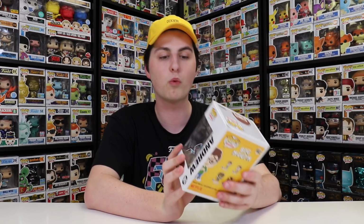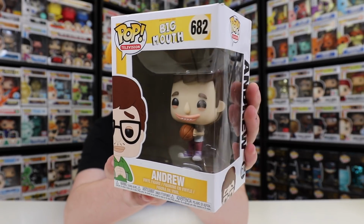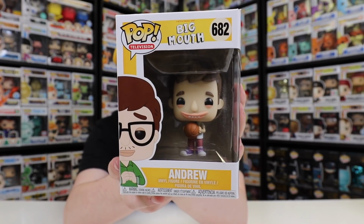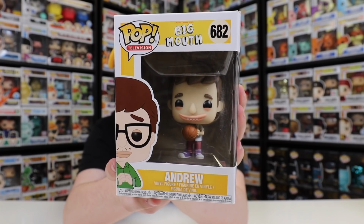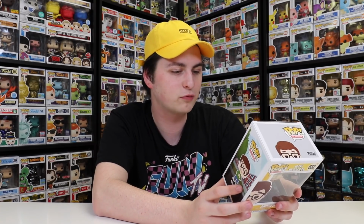So it seems like this was just a one-off thing where the insert as well as the figure was swapped with the outside of the box. And because I actually found this in the store and I have footage of me finding it in the store, this is definitely something that I'm going to be keeping in my collection for forever because this is something that I really never expected to find. An error like this, I don't think I've ever seen. And let me know if you guys have ever seen this before in stores because this really was an odd one.